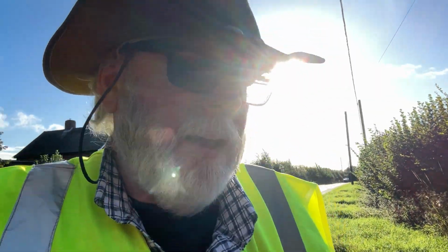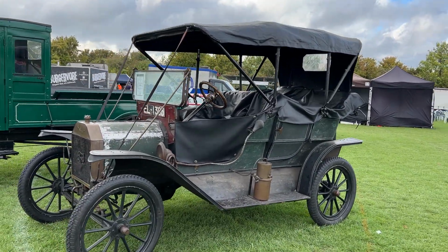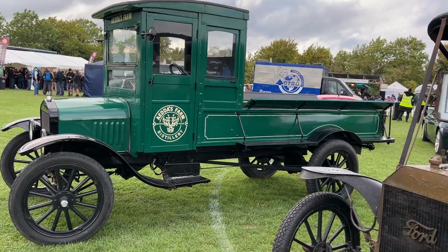That's it. Kop Hill done again for another year. Fun as always. Look forward to it next year. It is, but it's a really wrong soundtrack to be doing these cars.